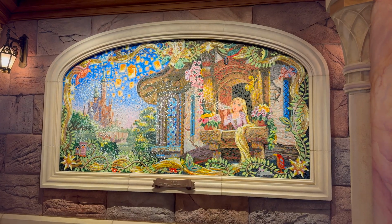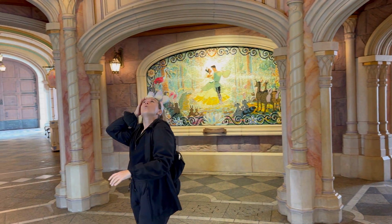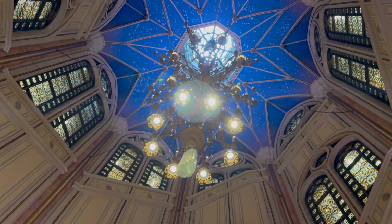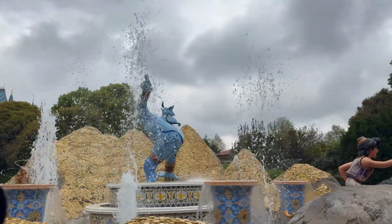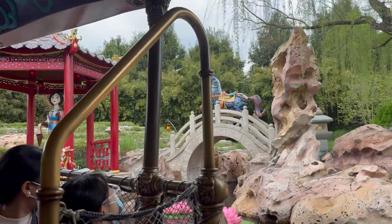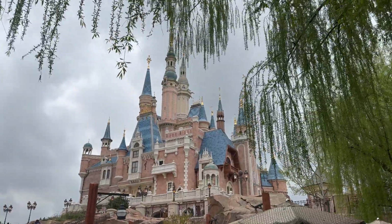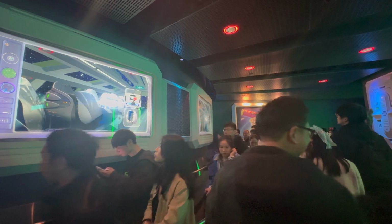It is full of stunning mosaics, and it's also where you can get in line to meet the princesses. We also loved the Crystal Grotto boat ride, which is unique to Shanghai and takes you through all the Disney classics while getting an incredible view of the castle from the water. One thing I randomly loved about the park were that the sidewalks were super wide, and so it didn't feel like it was crowded.